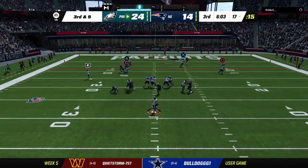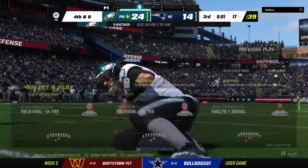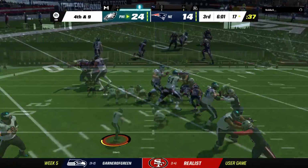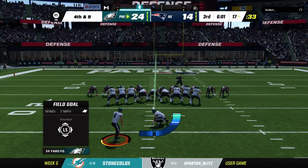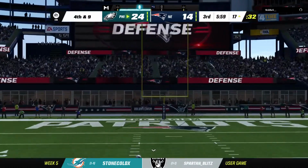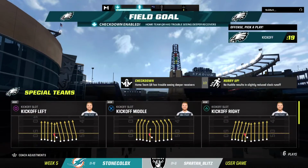On 3rd down, Whitaker. Oh, hit as he throws there, incomplete. Nice call by the defense there on 3rd down. Just flood the field with extra defensive backs in their dime package. Nowhere to go with the football. Forces the incompletion. The kick by Elliott is good, and that will extend their lead even further.